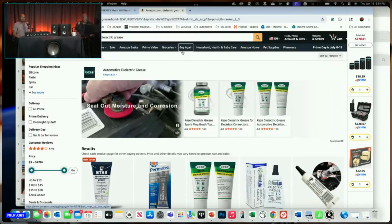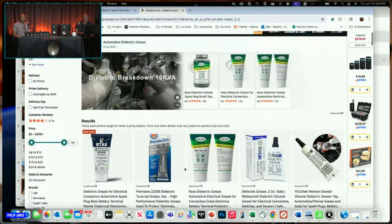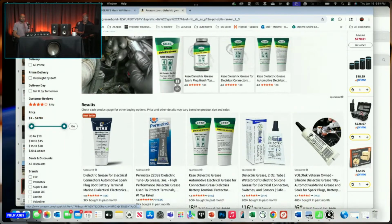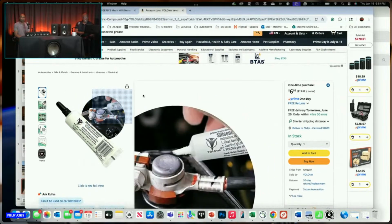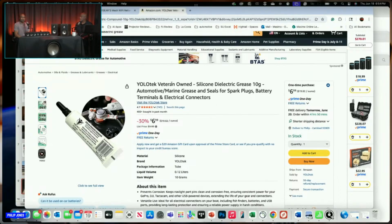So this is what he actually used, just a little bit of this grease that you put around where the electrical connections are. It keeps them from corroding for many years.